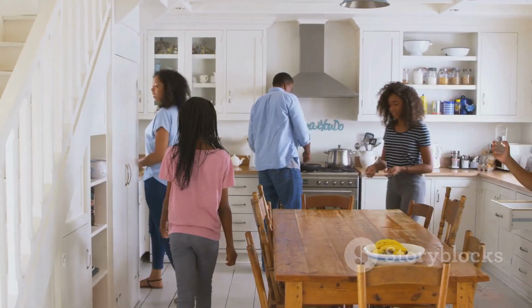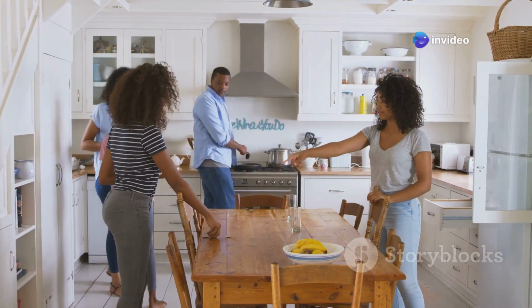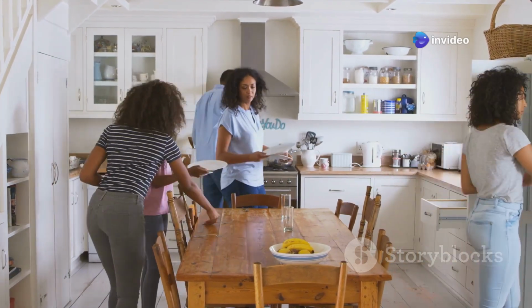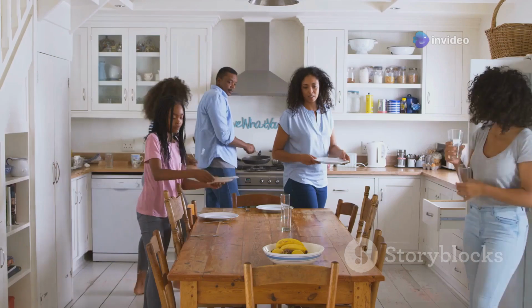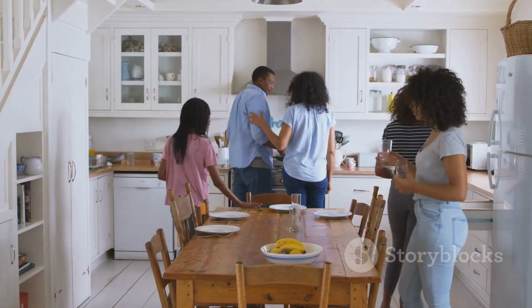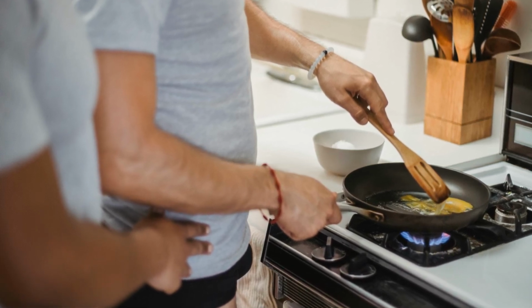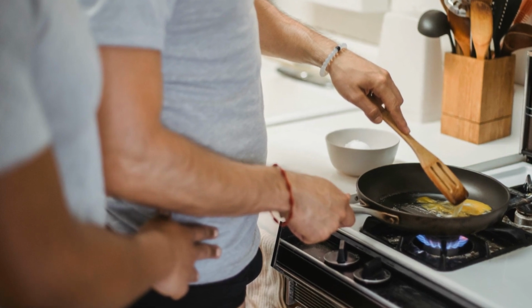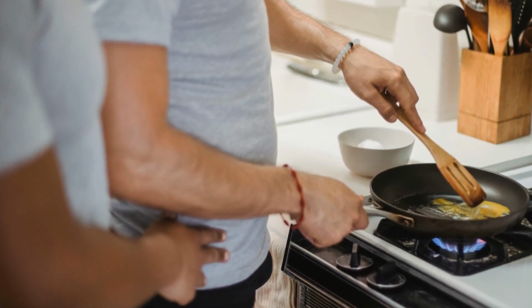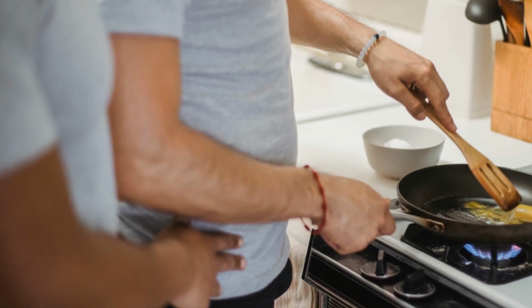Ultimately, the decision to use a butane stove indoors is a personal one. It requires careful consideration of your specific needs and circumstances. Discuss with your family, weigh the benefits and potential risks, and make an informed choice. Weigh the pros and cons carefully, consider your individual needs and circumstances, and always prioritize safety. Whether you decide to use a butane stove or not, being prepared and informed is the key to making the best decision for your kitchen.